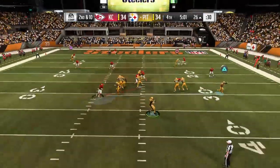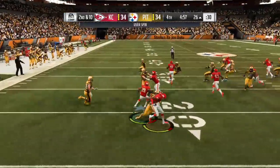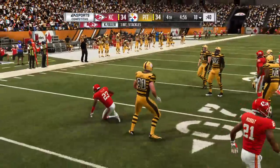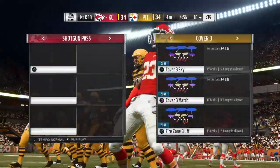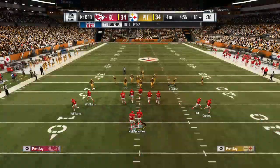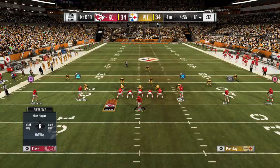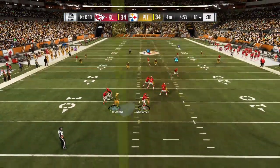Now they'll throw it with Roethlisberger, and this is going to be intercepted. Picked by Kendall Fuller. And a big turnover there as his guys will get the football back. So how about that for a momentum switch? We're in the 4th quarter and it's a tie game. You've got to take care of the football here.